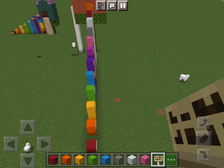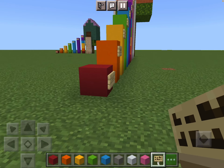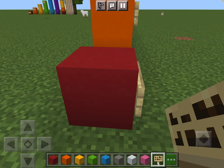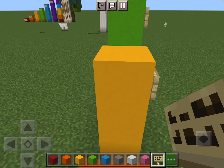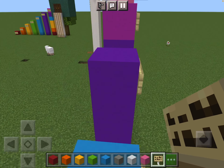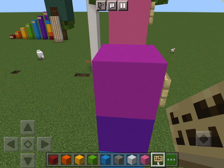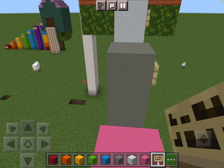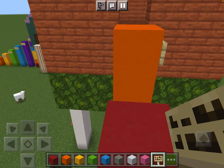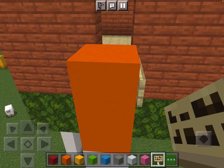So let's climb up into the treehouse with the 12 months. January, February, March, April, May, June, July, August, September, October, November, and December.